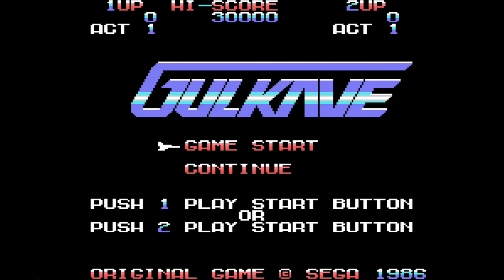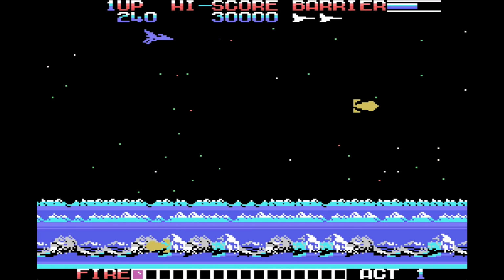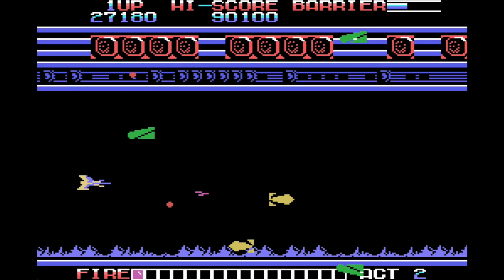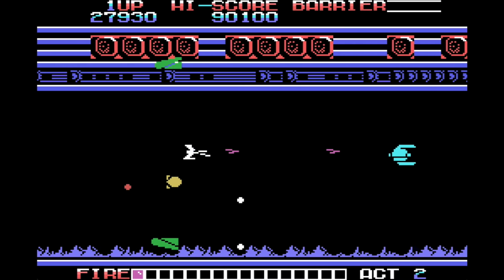Here's Gull Cave from Compile. This is one of the more graphically ambitious games for the SG-1000. It's a horizontal shooter and it even has parallax scrolling. It also has tons of fast-moving sprites all over the place. Unfortunately, these sprites can be tough to avoid.